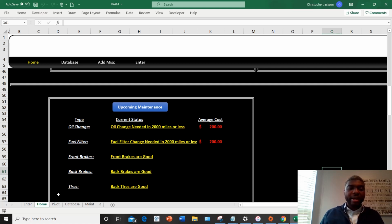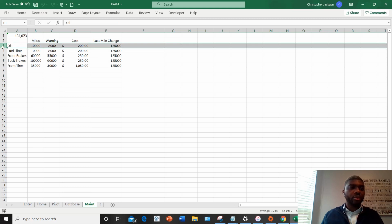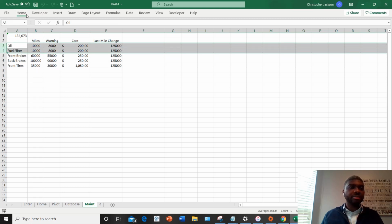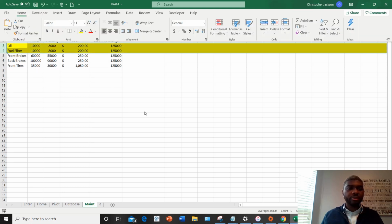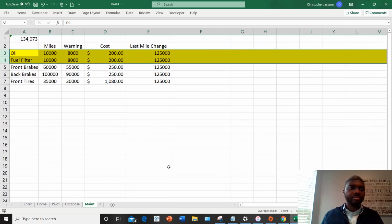Okay, so let me give you a breakdown of how the database actually records the miles. Okay, so we go down here to this maintenance tab, and you can see last mile change. So first you see the type of things we have inside on the first page. And then we have the miles. So every 10,000 miles, let's focus on these two for now. Let me zoom in so you guys can see. So oil change and fuel filter.